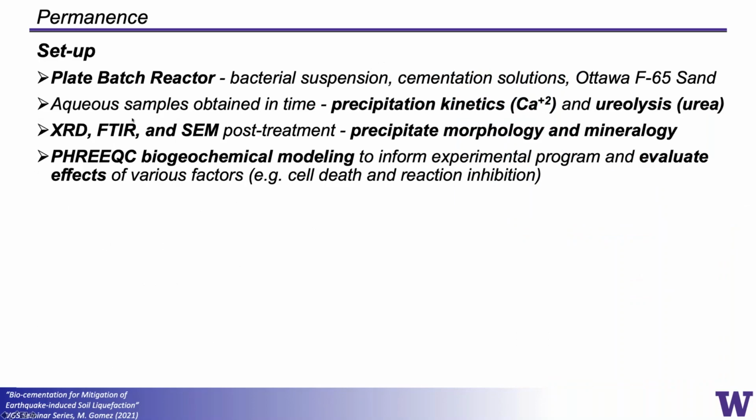And so this is overall what our setup looked like. We had a plate batch reactor experiment. It contained bacteria, cementation solutions, and sand. The aqueous samples were obtained over time to understand precipitation kinetics and ureolysis. We did XRD, FTIR, and SEM, both to understand precipitate morphology and mineralogy. And in some cases, we used biogeochemical modeling to inform our experiments and evaluate the effect of various factors.